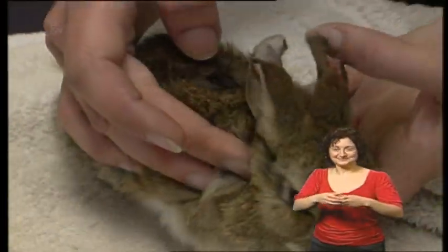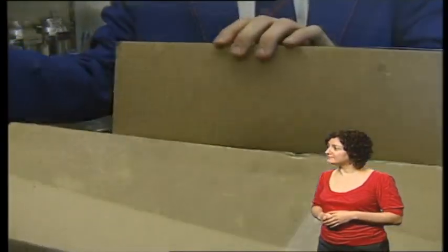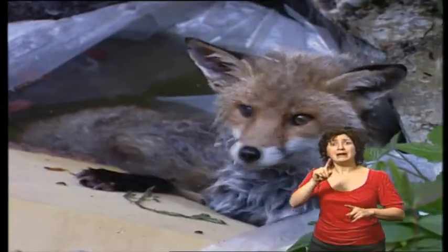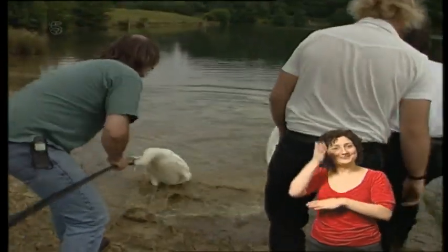At Wildlife Aid, during the course of a year, we see many different types of British wildlife. We receive a lot of patients brought in to us by members of the public, but we are often called out to rescue animals from all sorts of situations in the wild.